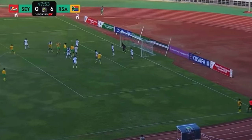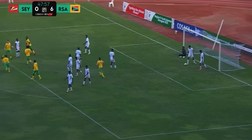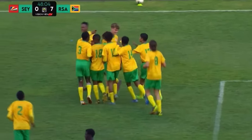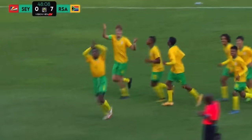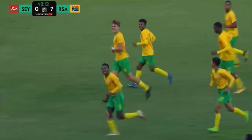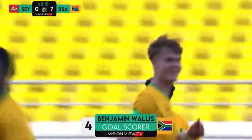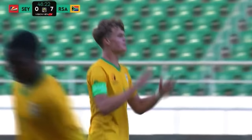Now swing up. Header from Willis. And Wallace does it. He bangs it into the back of the net. That's goal number 7. Captain's goal, in from a corner, right into the back of the net. Benjamin Wallace plays for SuperSport United in South Africa.